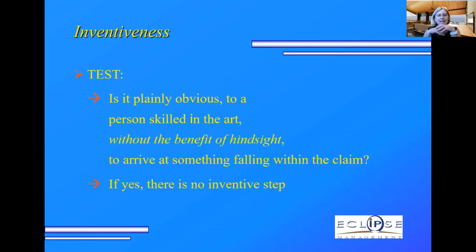So the test for inventiveness is this question. Is it plainly obvious to a person skilled in the art, someone who knows this area of science, without the benefit of hindsight, so as of today, as of right now, is it plainly obvious to a person skilled in the art to arrive at what you've claimed? From everything that they already know in the world about that area of art, science, is what you've done plainly obvious? Oh yes, I could have thought of that.